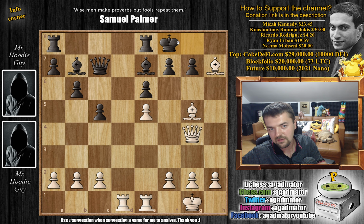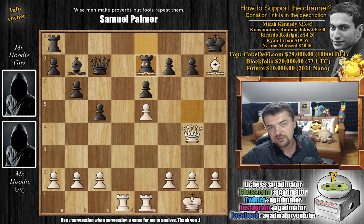So king to f8 will not work, and king to h8 also doesn't work. Okay, white has to work for his meal a little bit, but it's still completely winning for white. Just bishop captures, rook captures, or queen captures, doesn't really matter, and queen to h5. Now we're threatening all sorts of nasty discoveries, and there's nothing you can do here.